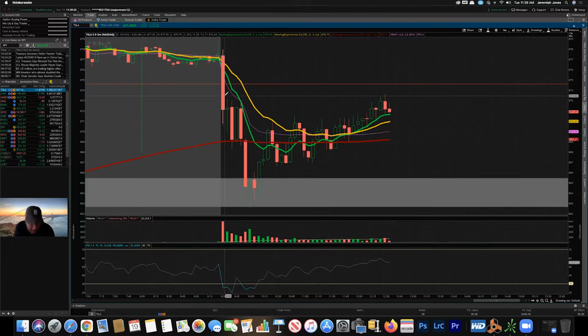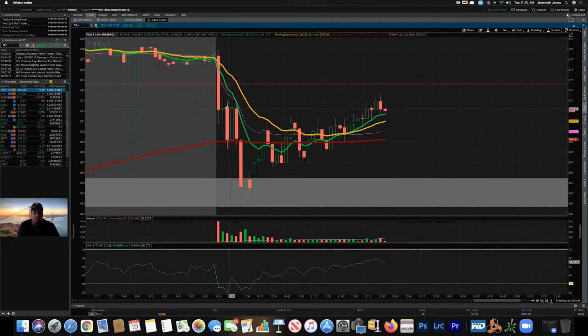Because sometimes with Tesla, when it's choppy, you could have this big red candle here, and then all of a sudden this big green one, it'll go back up. So I wanted to make sure that wasn't gonna happen, and I waited for the next candle. As you can see, it's a doji, which means it's indecisive here. So I said, let me wait and see how this candle closes, and then I'll decide what I'm gonna do after that.